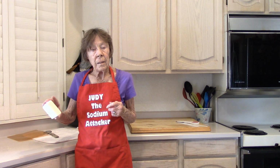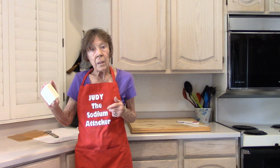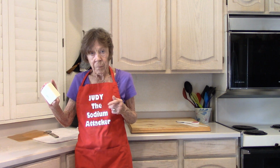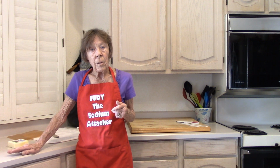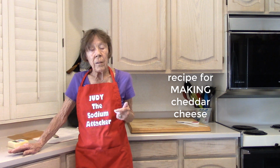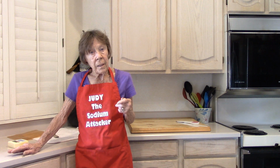I ordered the cheese, and when it came, it says first ingredient is milk. The second ingredient is cheese culture. So of course I had to look up cheese culture, and it has no sodium. The third ingredient is enzymes. Another search. Recipes for cheddar cheese. Every one of them called for the same thing. Rennet, which is enzymes.